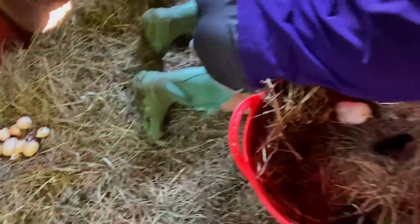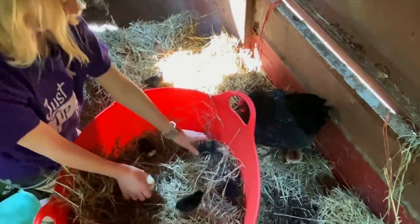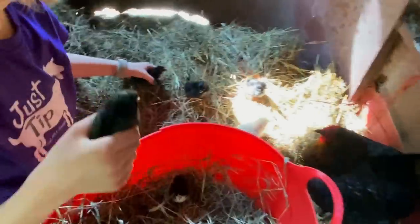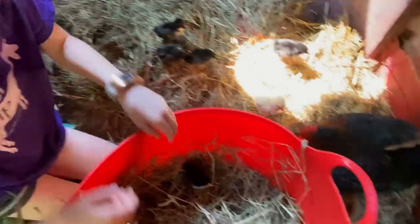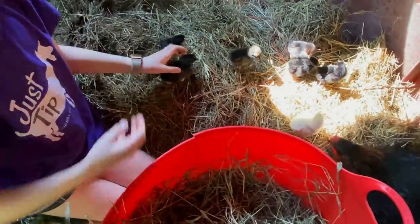1, 2, 3, 4, 5, 6, 7, 8, 9, 10, 11, 12. She got 12? Those and six. Go. I'm guessing this is a Diane baby. This one looks like he's wearing a crown.